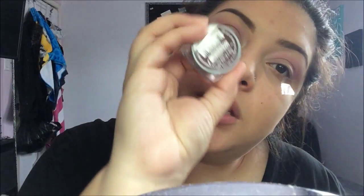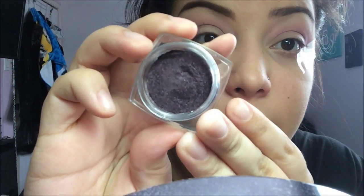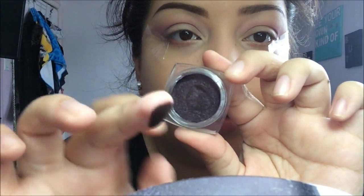Now we are going to take the star of the show. This is the L'Oreal Infallible Single Eyeshadow in Smoldering Plum. You can see this is a really dark shade, but it's beautiful. Let me swatch that for you.